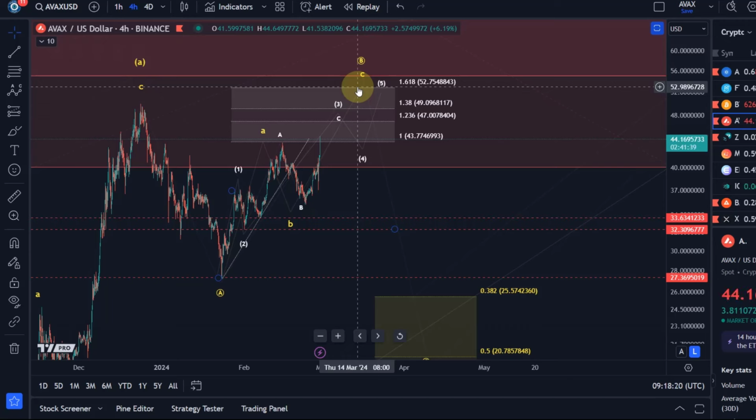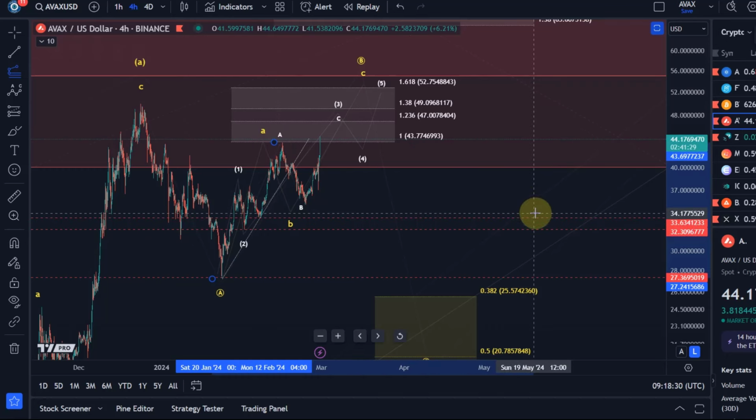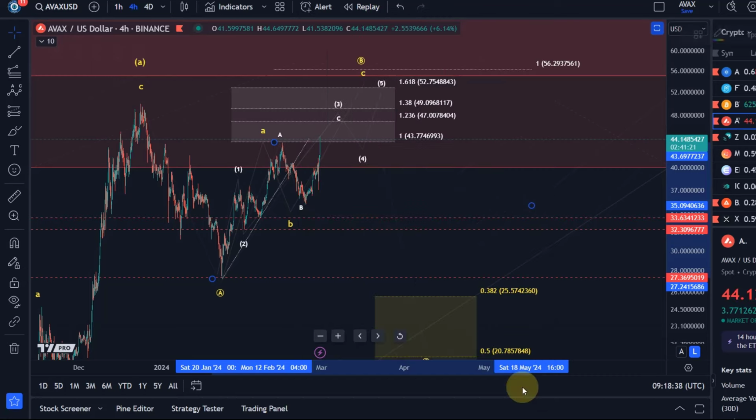We can still push higher. Let me give you a target for yellow wave C first. For that, we take the length of wave A in yellow, we go to the low of wave B in yellow, and then we're looking at the 100% Fibonacci extension. That's at $56.30, so that is at least a level to watch. With the latest information we have, 56.30 is the 100% extension.